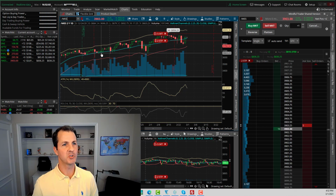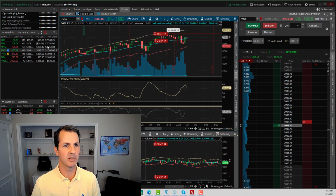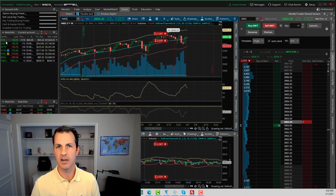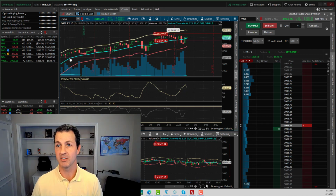Now, I want to show you here, these are my current live positions, and you can see /MES is in the same group here as these other stock tickers. Again, this is just reinforcing the fact that I'm able to trade them all in the same account, and that's a big deal to me. There's a couple other things I want to show you about the MES futures.